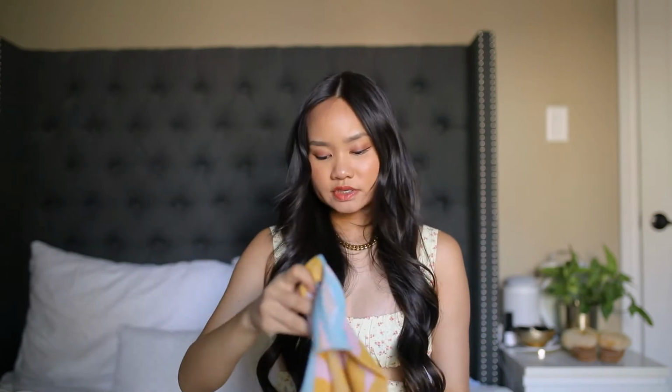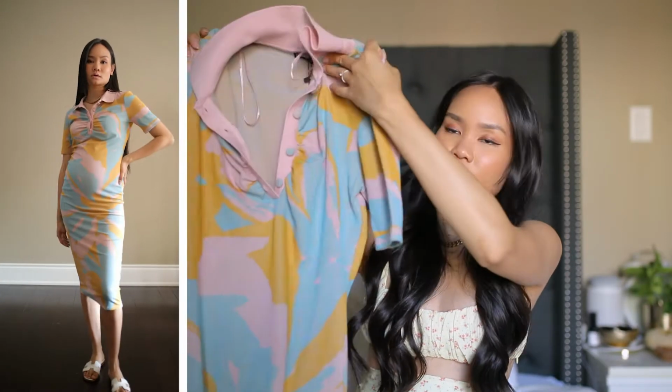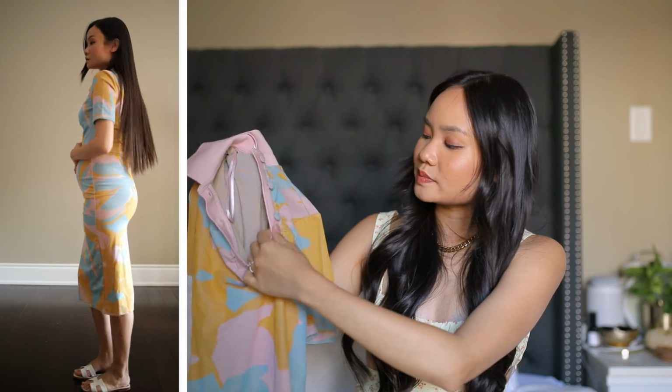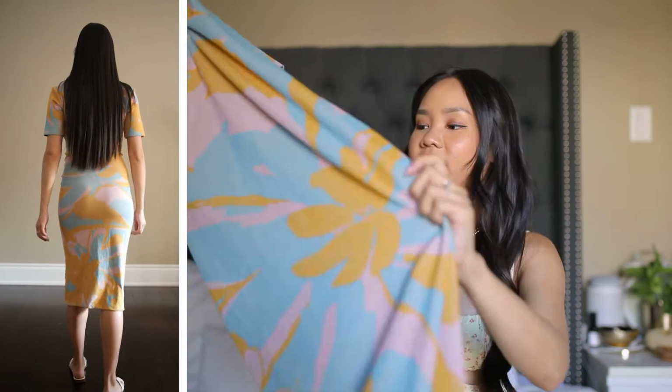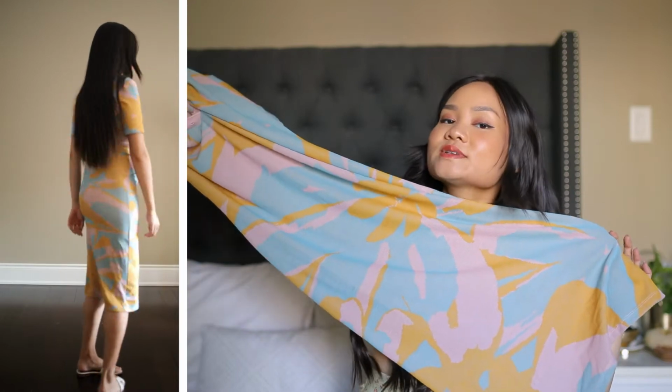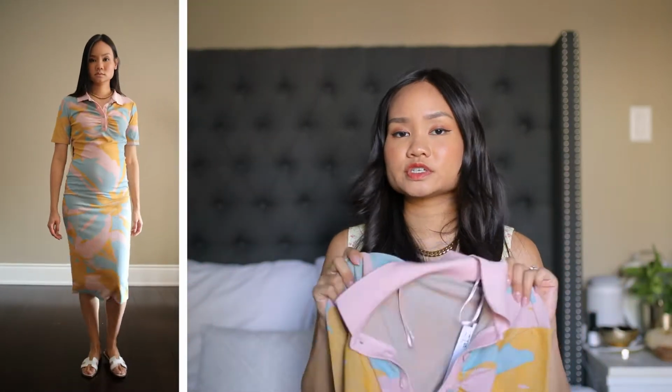Next is a dress I thought I was gonna really like, and it gives me very House of Sunny vibes until I tried it on and I was like, I don't know how I feel about these colors per se. And it is this long collared dress right here with short sleeves. It has some buttons going up the front and has some slight ruching detailing to show off the bust, and then very, very long. It goes down to almost your mid-calves, I believe. It's a very stretchy material, which is really nice.